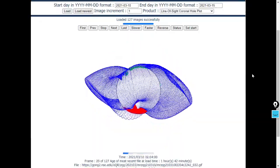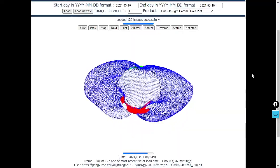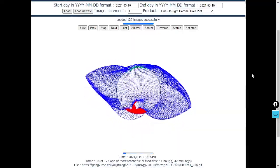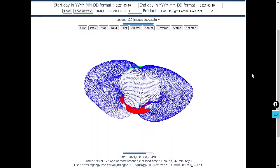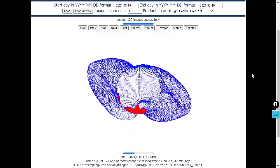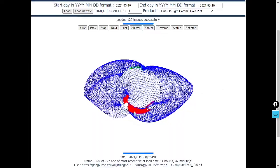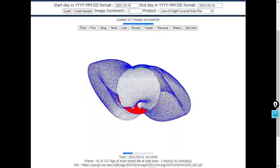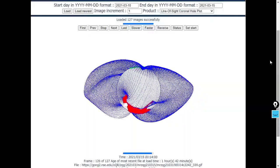And here's another view of the same data. This is the line of sight coronal hole plot, and you can see that large coronal hole rotating in. We can expect significant geo-effective solar wind from that incoming coronal hole in about 5 days. And we're talking about this red area down here, rotating into the Earth-facing zone. And this view shows you the sun's B field in blue.